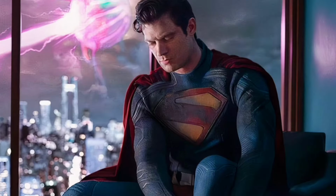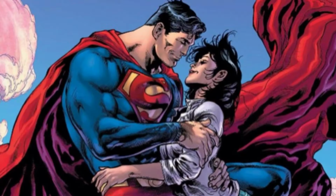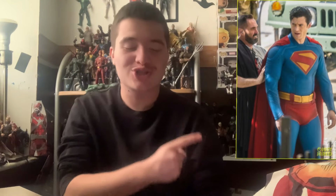So guys, we just got the leaked set photos for Superman Legacy. We just got a great, beautiful look at David Corenswet's Superman suit. But not only him, we got Lois Lane's first look, and we also got another DC character, but we'll get to that in a bit. But first off, let's look at David Corenswet as Superman.